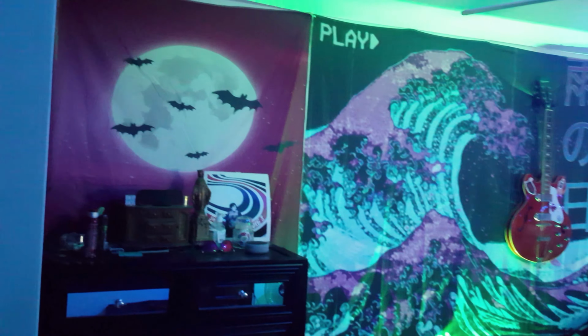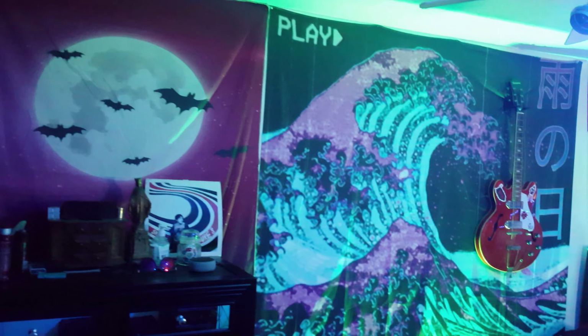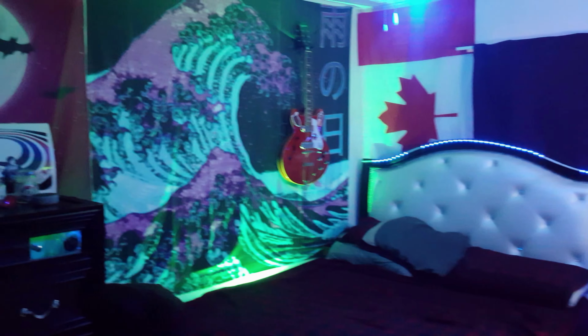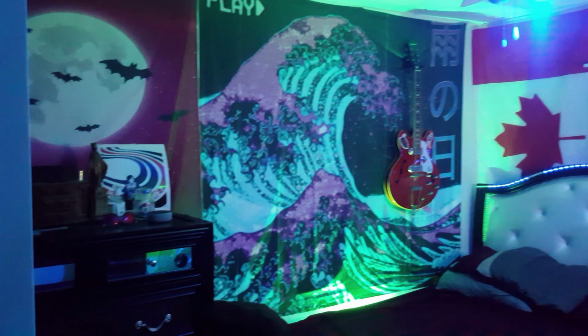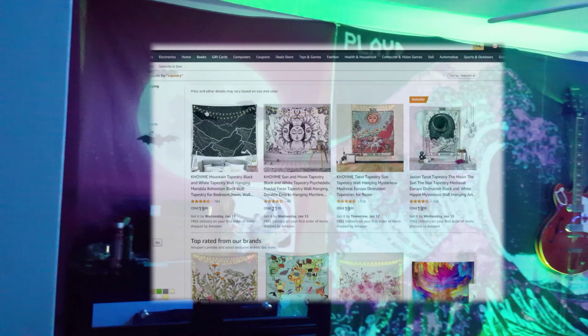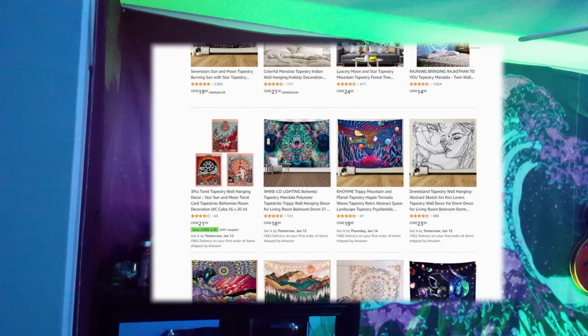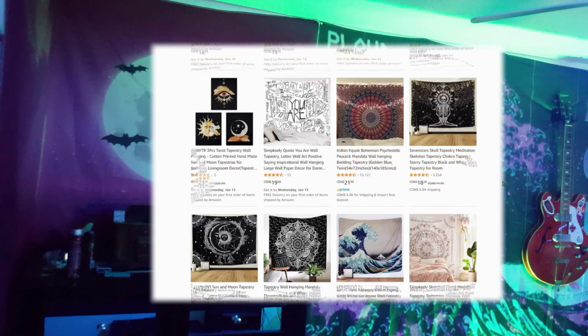Okay, now on to tapestries, my favorite thing. These are so inexpensive for how much they change your room. Honestly, they're only like 20 bucks each, 25 bucks on Amazon, and there's hundreds to choose from. Now, I gotta say, my Vaporwave one there, the Great Wave that's done in Vaporwave colors, it's a play on words. The Great Vaporwave, you get it?